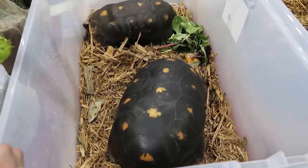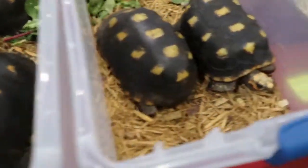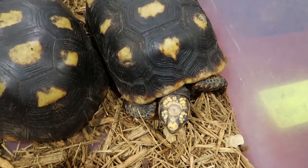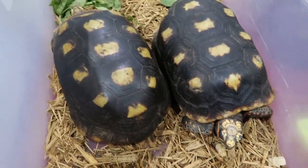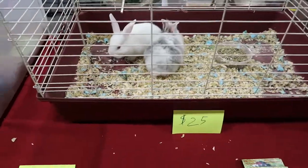Of course, you don't just find reptiles. You find turtles and tortoises here, too. Very, very small down here. Of course, there's some furry creatures too.